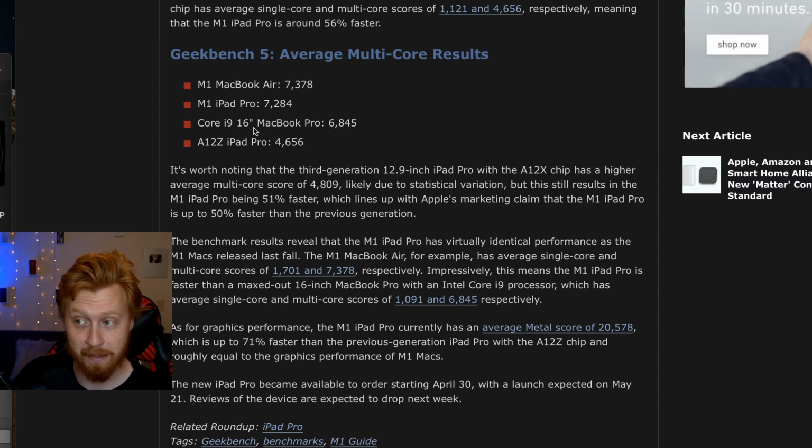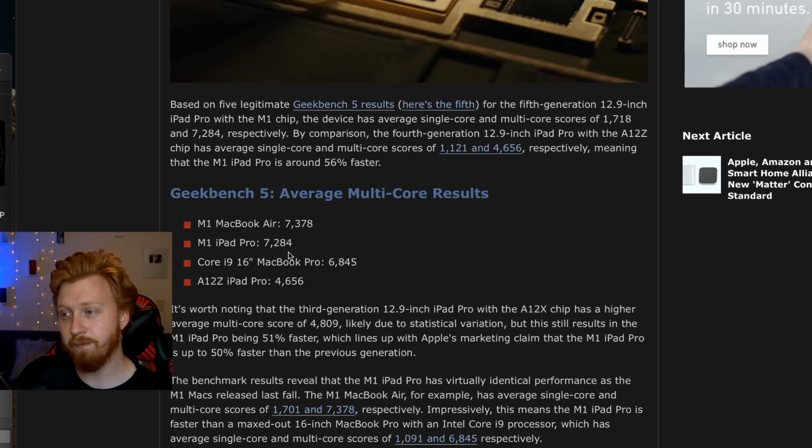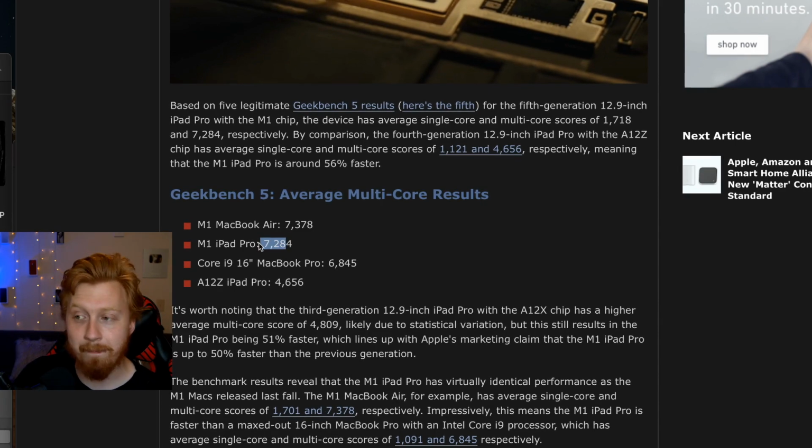And to give you guys some perspective, the Intel Core i9 16-inch MacBook Pro was topping out at about 6,800 in the multi-core. So this is a pretty dang fast iPad. We're talking about performance in a 5.9 millimeter device that's outclassing a 16-inch MacBook Pro, which is pretty amazing. But this probably isn't too shocking to people. You know, the MacBook Air didn't have fans, so seeing an iPad that also didn't have fans get around the same type of result makes a bit more sense to me.